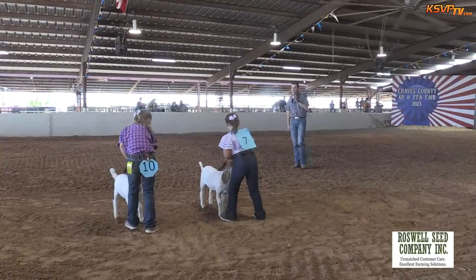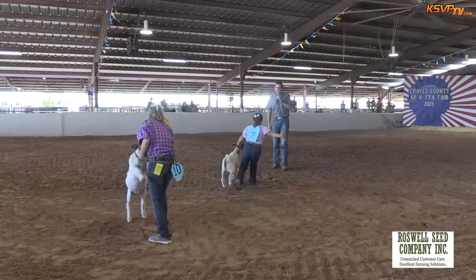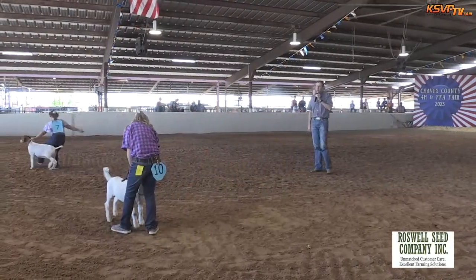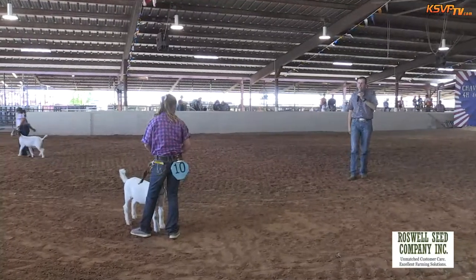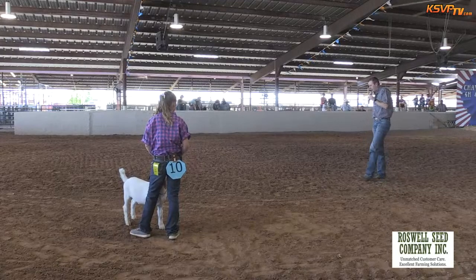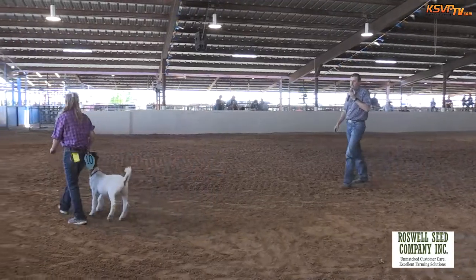And then the young lady's wether that rounds out the class, one that wants to get a little narrower in his pin set than is ideal for me, a little flatter in his rib. And again, is simply just pretty skinny, pretty green today. Still a fairly nice goat, though the balance is up nice from the outside. Good job to these kids. I appreciate their work. Y'all give them a hand, please.